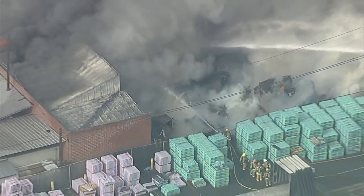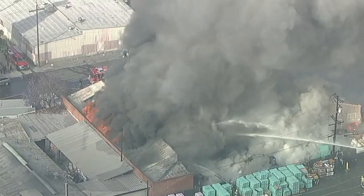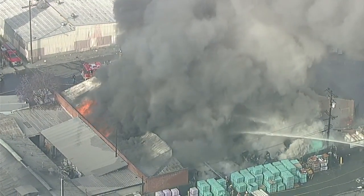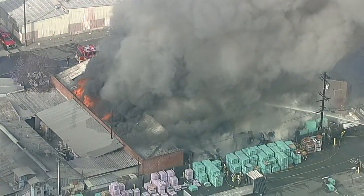They can be extremely difficult when you have what appears to be now, as you get a little better look, some type of pallets. If it's wood, it can burn for a long, long time. It's just a lot of fuel in there, and certainly looks to be the case at this point in time with all that black smoke pouring up from the structure. So it looks like firefighters will be able to contain it.